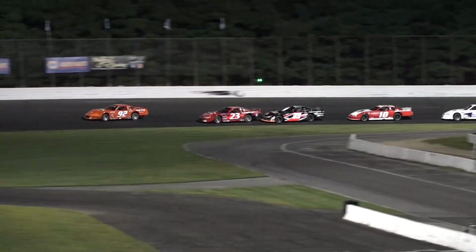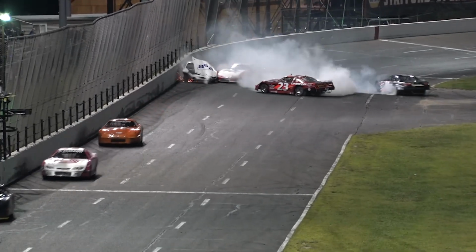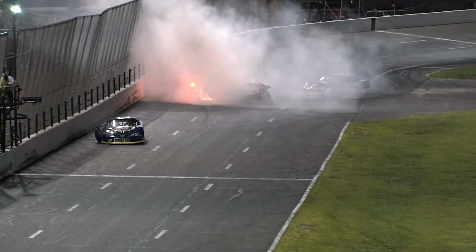Butler is coming up the food chain with the number 4 car. Oh, and Kevin Gambacorta goes around, and a hard hit for Bobby Sturck to the outside wall, and the car goes aflame.